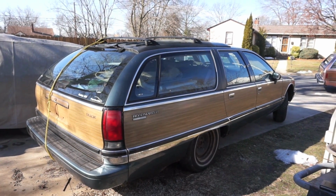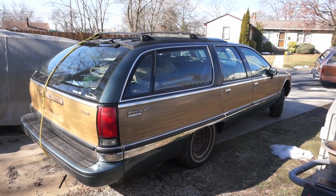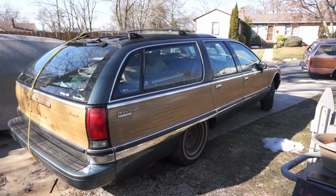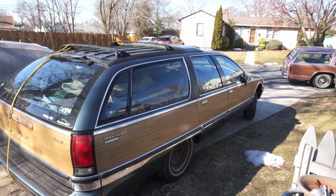Well, it's time to say goodbye to the '94 Buick Roadmaster wagon. Unfortunately, its frame is rotted out to the point of being unsafe. Big holes by the control arms, rear control arms. Don't want to see what happens when those let go.